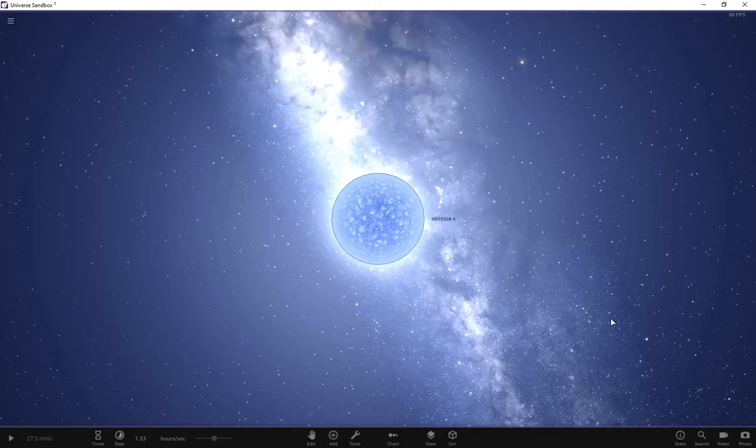Number 7 is HD15558A. Fast facts, HD15558A, 7,500 light-years away from Earth in the constellation Cassiopeia. It's an O4 class blue giant star, and is the only star on this list that resides in the Milky Way galaxy. HD15558A is 152 times solar mass, 16 times solar radii, 660,000 times solar luminosity, and has a surface temperature of 39,500 Kelvin.